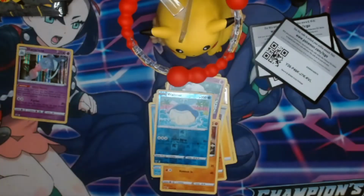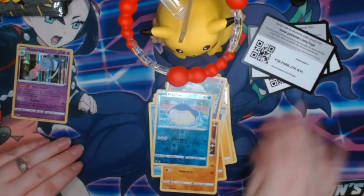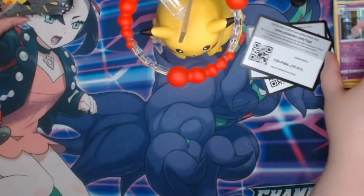Okay, so technically, we got green codes in every single pack. That's impressive. You mean white codes? Yeah, I do mean white codes. You're right. We got hit ones. Yeah. Alright, moving on.